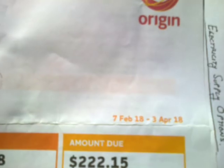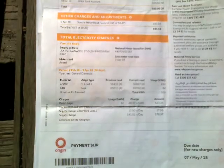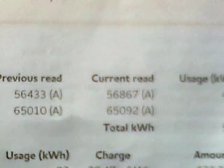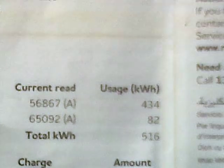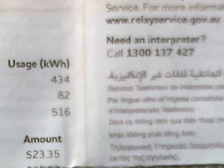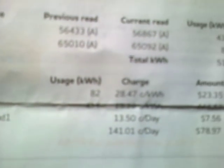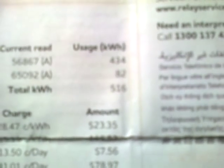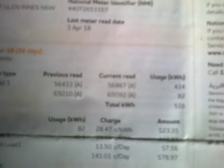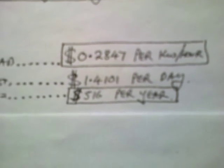Recently, I got to have a bit of a look at a recent Origin energy bill for a 56-day period for my daughter's flat in town, where they charged her for 82 kilowatt hours of peak load, for which they charged her 28.47 cents per kilowatt hour. So $23.35 for the current. There's also a supply charge of $1.41 per day connected to the grid. So over 56 days she paid $65.53 in order to be able to buy $23.35 worth of electricity. So she didn't get 82 kilowatt hours at 28.47 cents each, as they like to claim, because it costs $516 per year to stay connected to the grid.